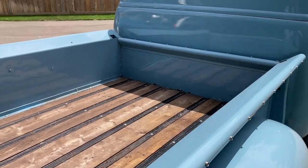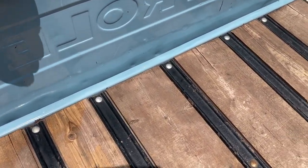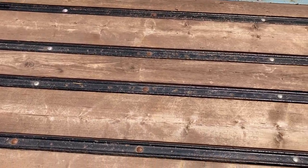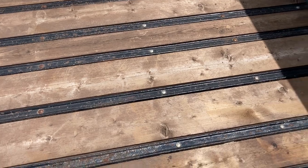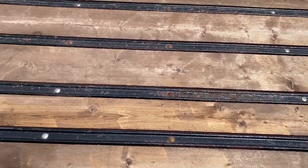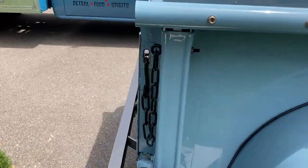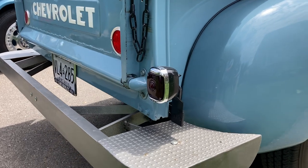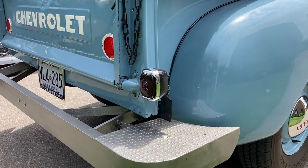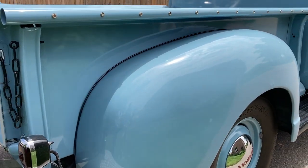And so this deck here again would have been a wood floor just like that. I have to replace the rails. They're original, but they've seen some wear and tear. So I need to replace the boards and these runners. My Lord! This is a step bumper, and there's a chrome homemade piece that goes on. You take this one off and it's similar to the one on the front. Oh, I see. But I haven't done that yet.